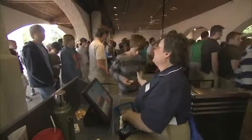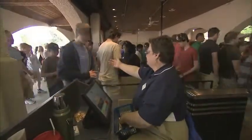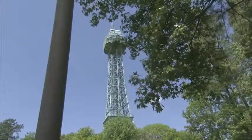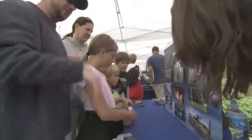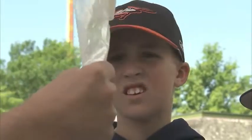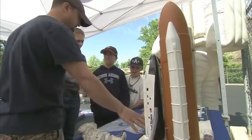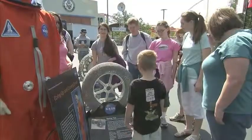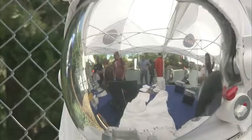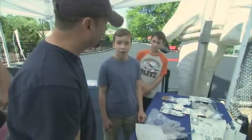Busloads of middle and high school students learned about NASA careers while visiting Kings Dominion, one of the Mid-Atlantic's premier amusement parks. Through games, Q&A sessions with Langley Research Center staff, exhibits, and other activities, Career Day attendees learned what it's like to live and work in space, and how studying science, technology, engineering, and math can help make that happen.